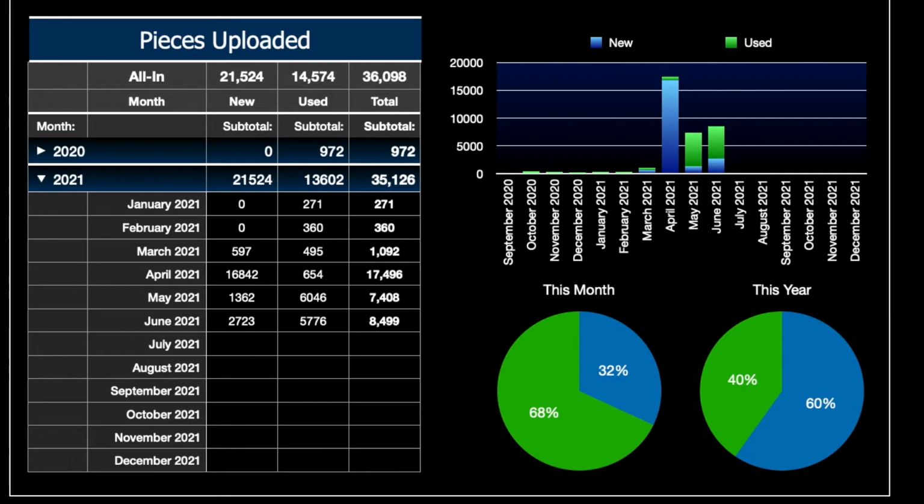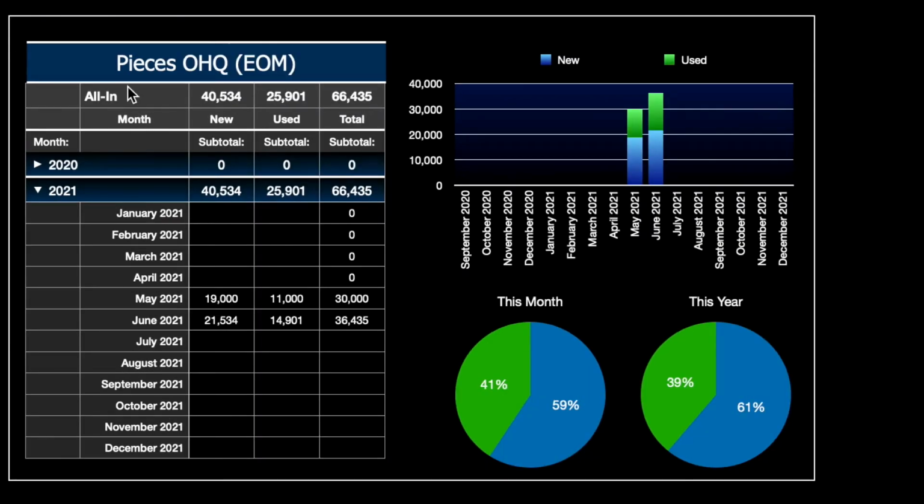That brings me to the end of the month when I closed out June. The pieces I had, my on-hand quantity, the OHQ, was sitting at 36,435 total pieces. You can see the breakdown here: 41% of the parts were used and 60% of them were new. So my inventory is still slightly heavy on the new side, which isn't a bad thing at all. It's definitely a lot easier to upload new parts than used.